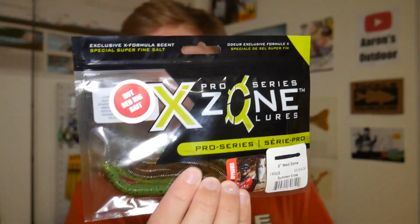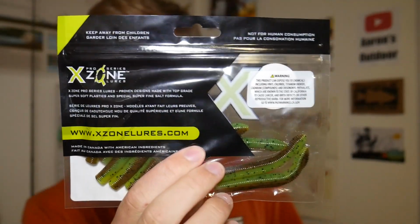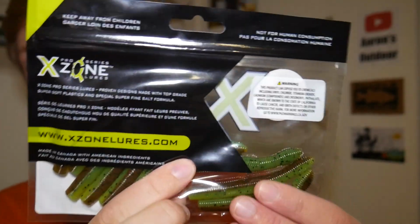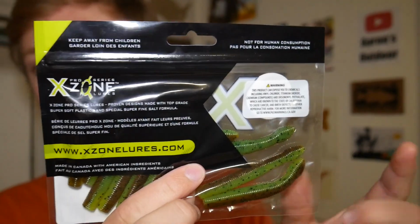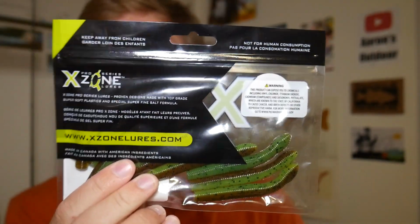And the next lure I got, I was not planning to get, but they looked really good. They're the X-Zone Ned Zone. That's what they're called. It's like a little Ned rig lure, and it's just a little worm that's kind of got a fat little tail right there, so that probably gives it some pretty good action, and I bet I could catch some fish on this on a Ned rig.